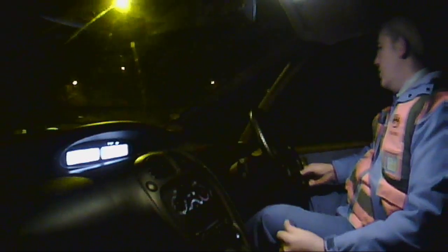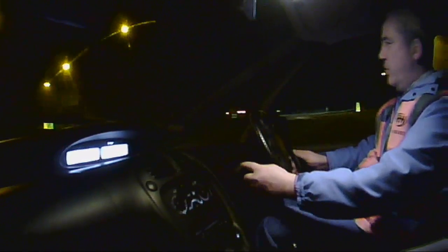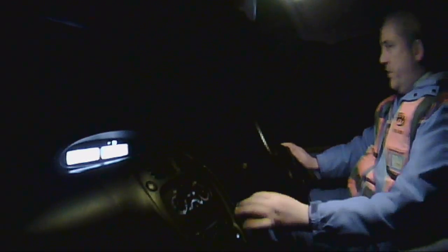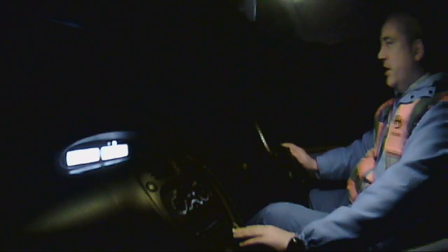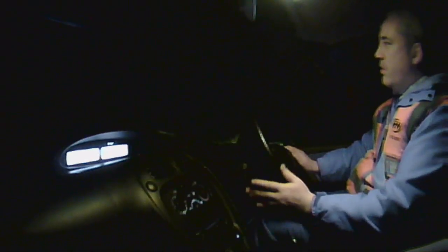The gear stick is in a good location, but as I go around this roundabout now, the car leans all over the place, and I try to pull away, and my God, we're just not going anywhere. Believe me when I say this, if you're thinking about buying one of these cars, I think it'd probably be the worst decision you'd ever make. You do not want one of these cars.